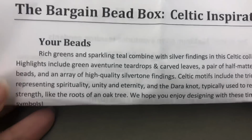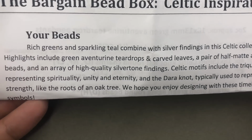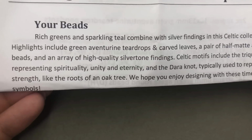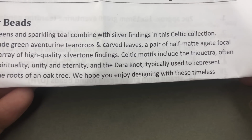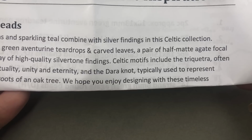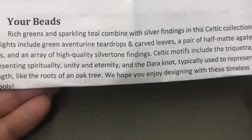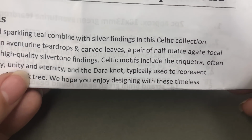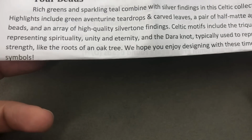Celtic inspirations. That's interesting. Ooh, rich greens and sparkling teal combined with silver findings in this Celtic collection. Highlights include green aventurine teardrops and carved leaves, a pair of half matte agate focal beads, and an array of high quality silver tone findings. Celtic motifs include the, I don't know that word, Triquetra? Nope, I tried to make it Spanish. Triquetra, often representing spirituality, unity, and eternity, and the Dara knot, typically used to represent strength, like roots of an oak tree. We hope you enjoy designing with these timeless symbols.